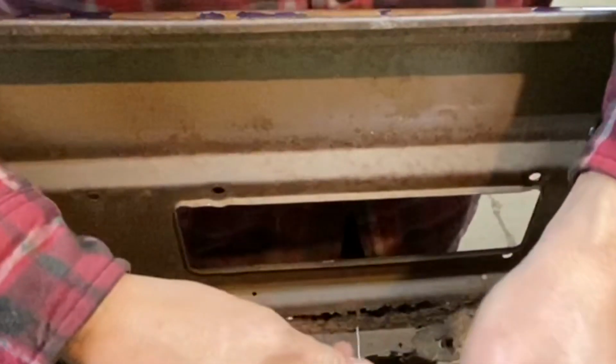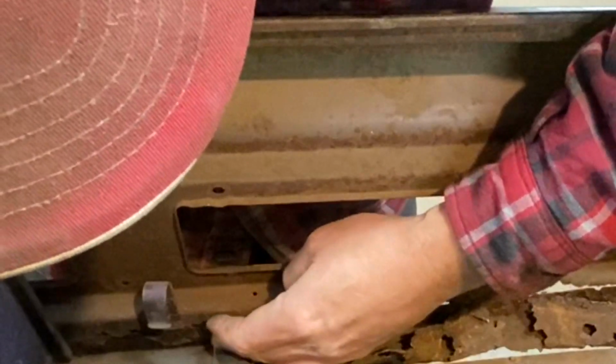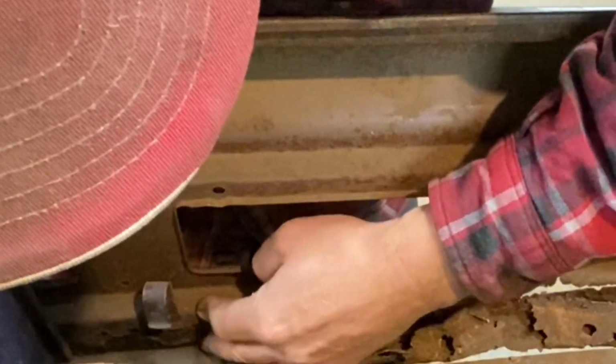So I got myself a little piece of wire here. You've seen me do this before. And I'm just trying to get it ballparked. We're not trying to make it terribly accurate.